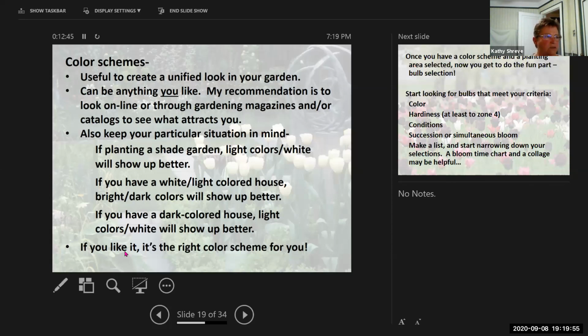There are some general situations to keep in mind. If you're planting a shade garden, light colors or white will show up better in the shade. If you have a light or white colored house, bright or dark colors will show up better against the house. And if you have a dark colored house, vice versa, you want to go with white or light colors. If you like it, it's the right color scheme for you.